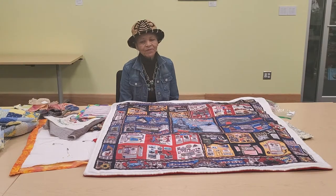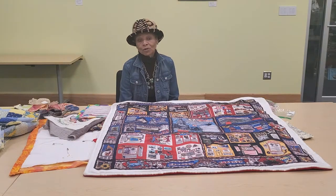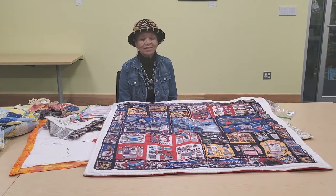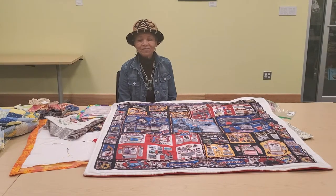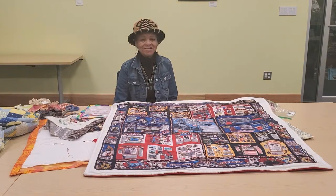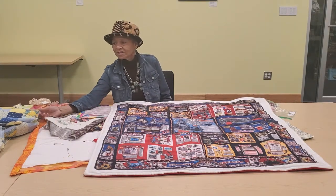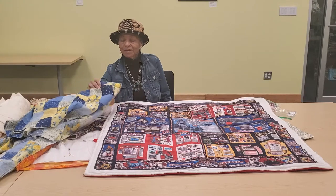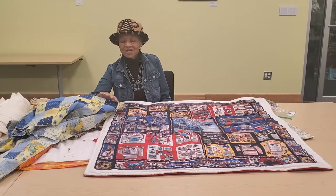And the manner in which I quilt uses a little bit of anything and everything that the quilter, the storyteller, deems important. So it's a little bit of traditional quilting, but I move my work beyond just the squares, the individual squares that are pieced together.